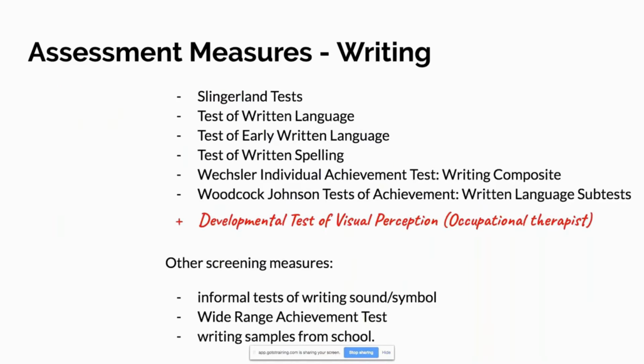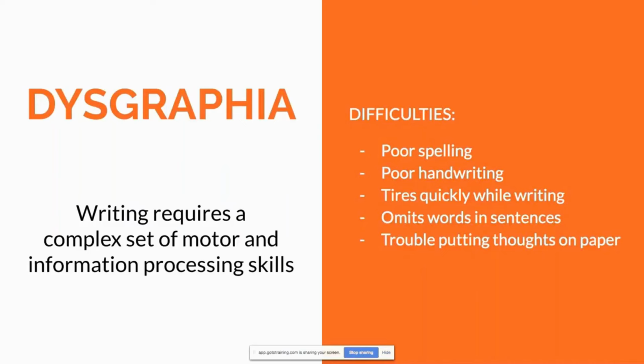Dysgraphia is a learning disability that affects writing, which can manifest with difficulties in spelling, handwriting, and putting your thoughts on paper. Dysgraphia requires a complex set of motor and information processing skills. So again, when we go back to that image of the brain and the different areas that might have been affected, and the thought about networks and how if one piece is missing that network is disrupted, when you think about a complex set of motor and information processing skills, you can understand why there might be impairments in some of these areas. So again, we want to really be looking at every area of possible impairment.